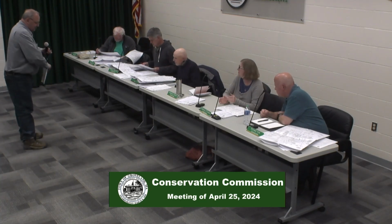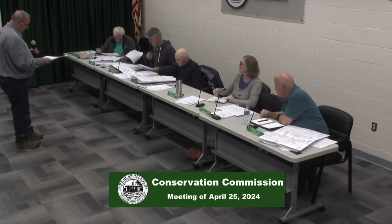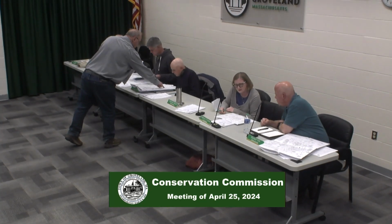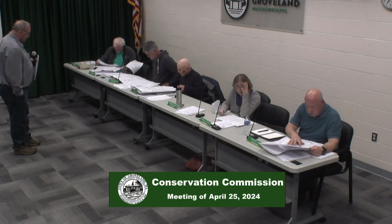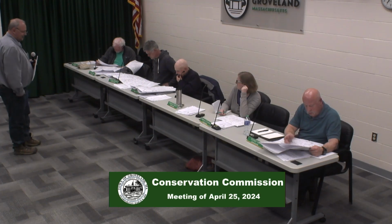Fine. So what we have is an existing system that's to the left of the existing house at the corner of the fence. It's right in this area right here. There's two leach pits, which are failing. The closest one is 16 feet from the wetlands. It's all gravel, as you might imagine. It's coming right out the side and down into the wetlands, so it needs to be replaced.